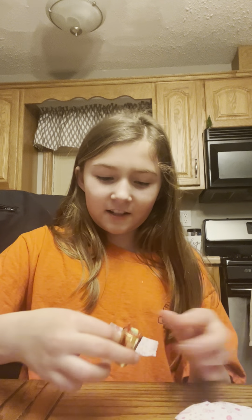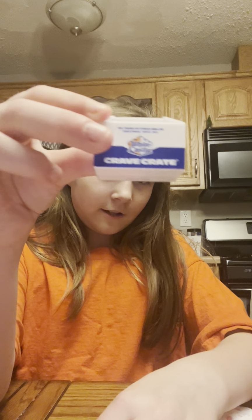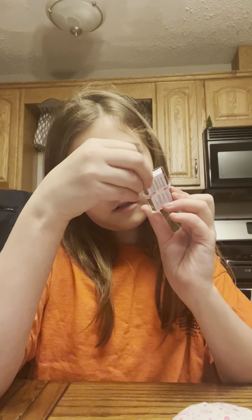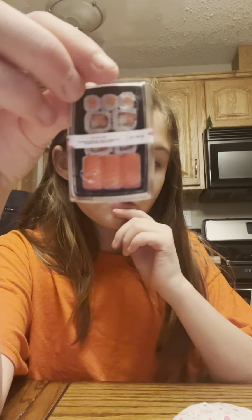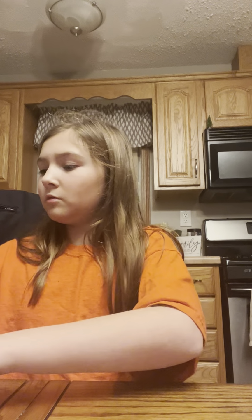And that was our last one for this, so I'm gonna show you. First we have a Sonic one. The lighting is bad, especially the color. Then we have this crate. I can't read that, it's too small. Sushi, a Sonic corn dog, and a Subway cookie. That's pretty nice. And now, where'd the other one go?